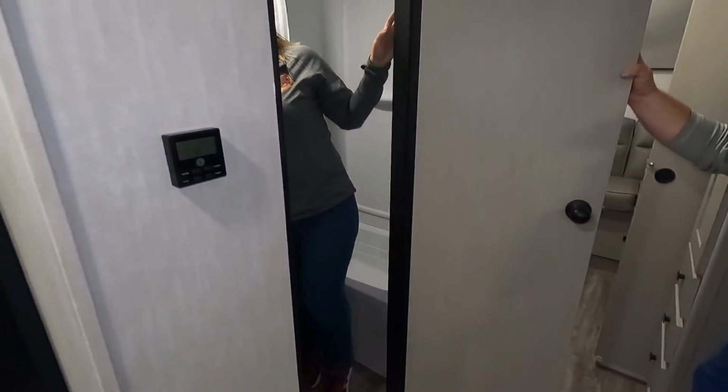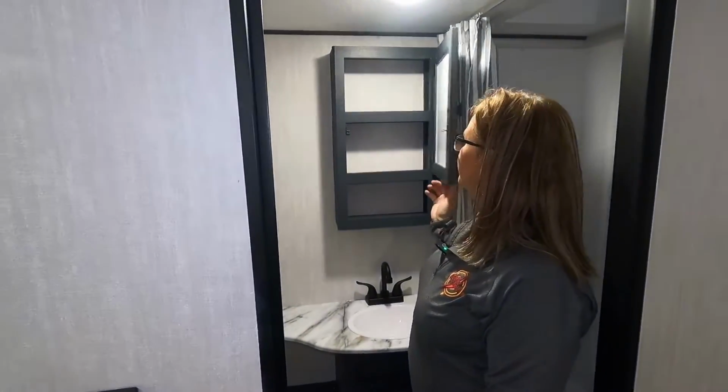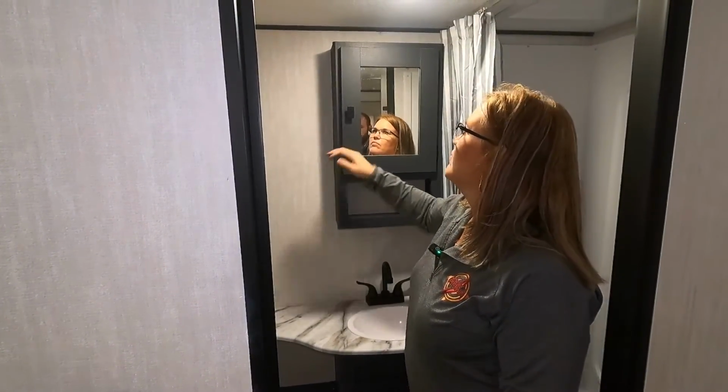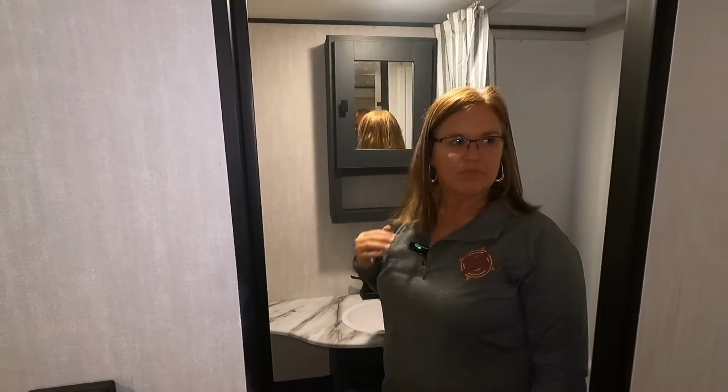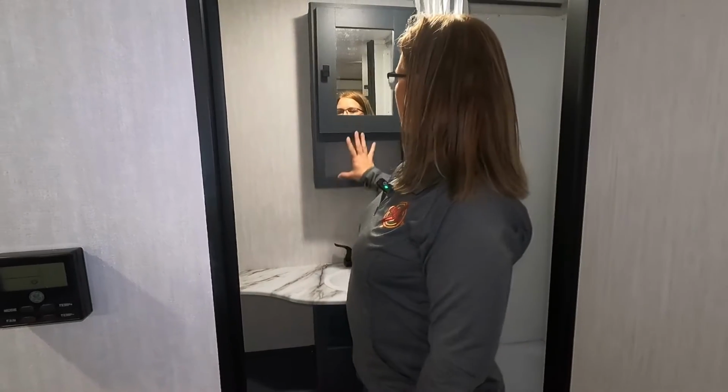Yep. I like the medicine cabinet, the actual medicine cabinet, which is good storage inside of there. We're trying to find ways that we're still giving that best experience possible, and medicine cabinets are always a good way to do it. Absolutely. Why not take it all the way over?